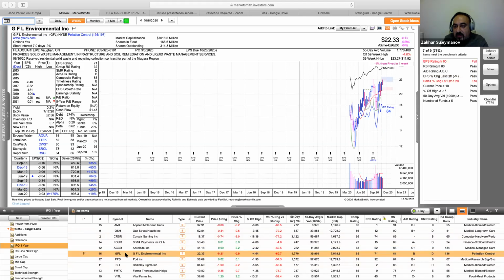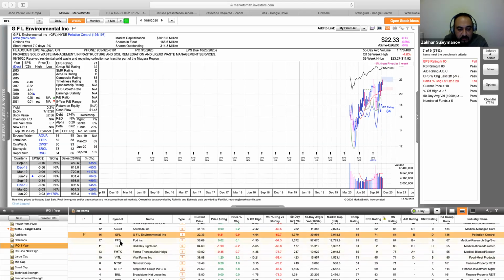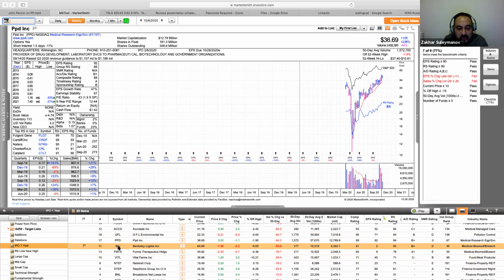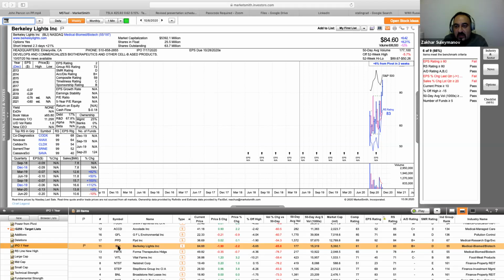GFL Environment. Yeah, let's move on here. PPD, I don't see anything attractive here. PPD, Medical Research Services, terrible numbers. Let's keep going. Berkeley Lights, Medical Bio, negative sales, no good.